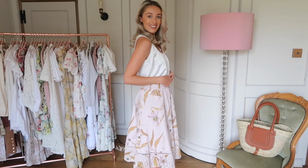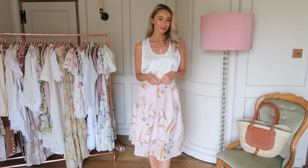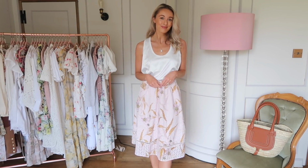If you want to go for quite a minimal look, just something like this with jeans, or you could layer it underneath something. I could even have worn it underneath this blouse today. I always talk about those classic building block pieces which just make the rest of your wardrobe seem to work a little bit better together, and this is most definitely one of those pieces.